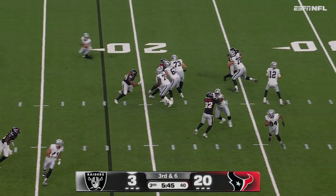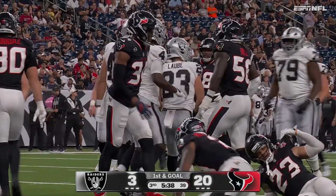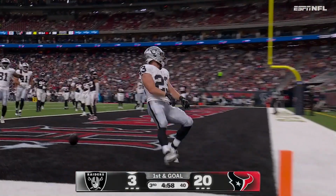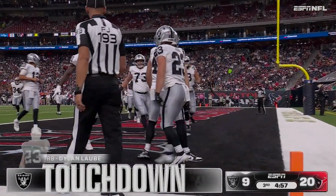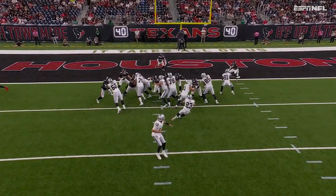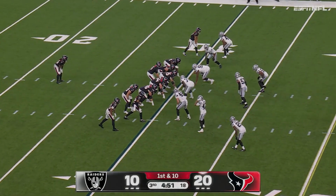3rd down and 6. O'Connell, Laube, nice move. 1st and goal from inside the 5. Trying to get his team into the end zone in a 17-point game. Laube, touchdown, Las Vegas. I don't know what move that was. We're all going to be doing it. Pretty good job by him. He's had a few nice runs, done some good things. No issues because Lauren is a good athlete as well.